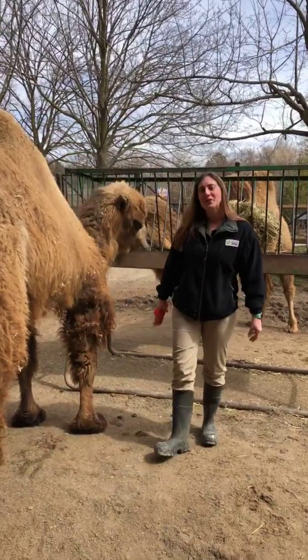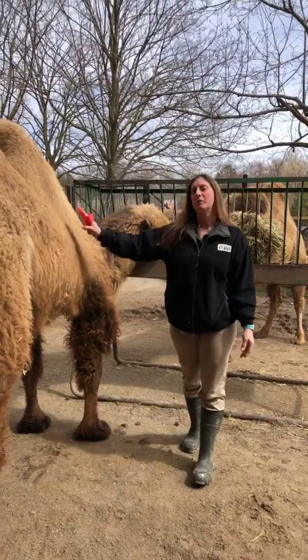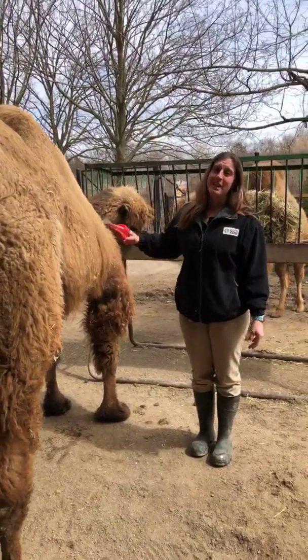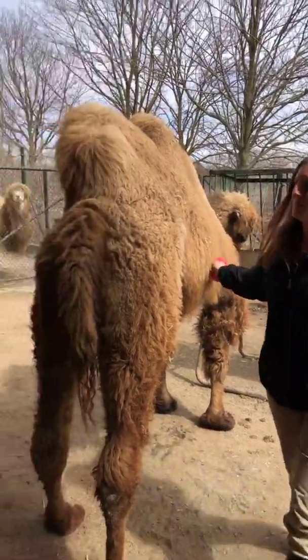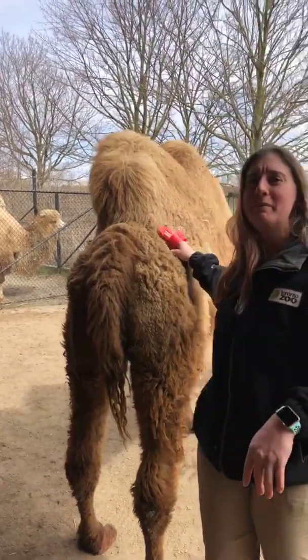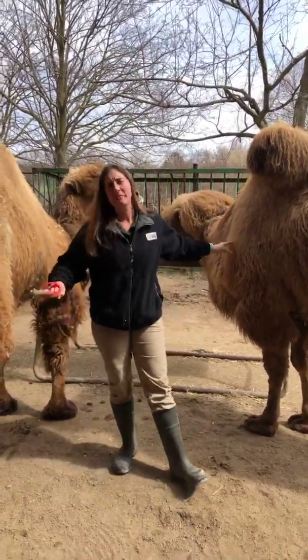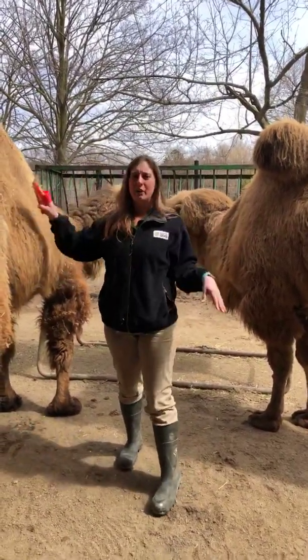So here at Toronto Zoo, we have a total of 6 Bactrian camels. We have 4 girls and 2 boys. One of our boys, his name is Zip. He's kind of hanging around right over there. If you can see him, he's a big blonde guy. He is our bull, so that means he's an intact male, and he is our breeding male that we use.